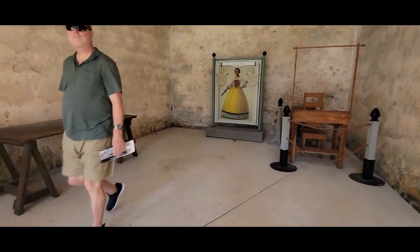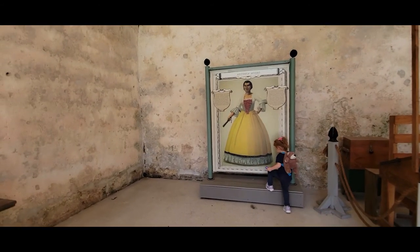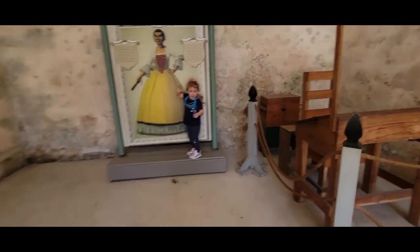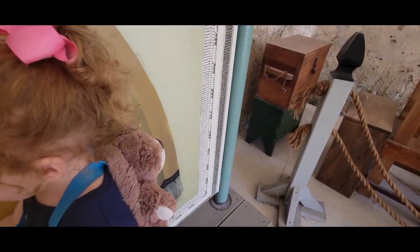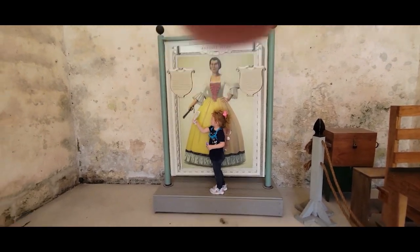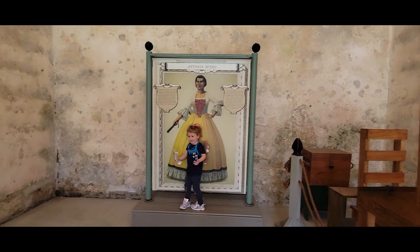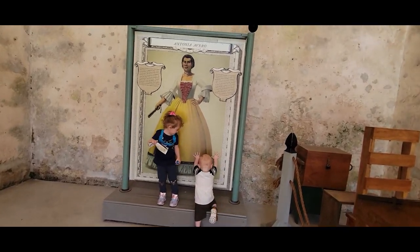Look at the dress. So pretty. It's a princess. A princess dress? You gotta go like this. Here, hold the paper like she's doing. See how she's holding it? You gotta go like this. Strike a pose. Ready? 1, 2, 3. Look at me. Like this. Amber, do this. Oh, that's my finger. Amber, look. You can let him go. Look, you go. There he goes. Mom.